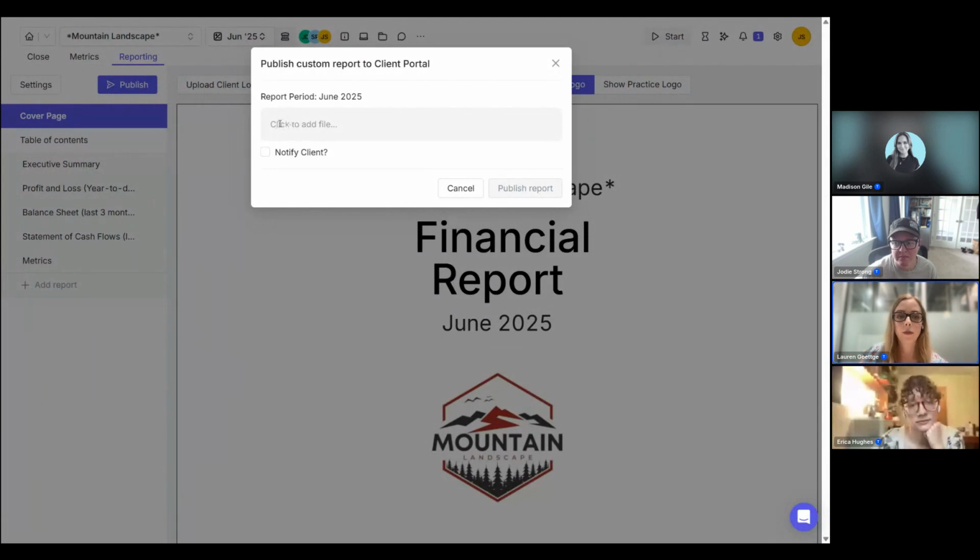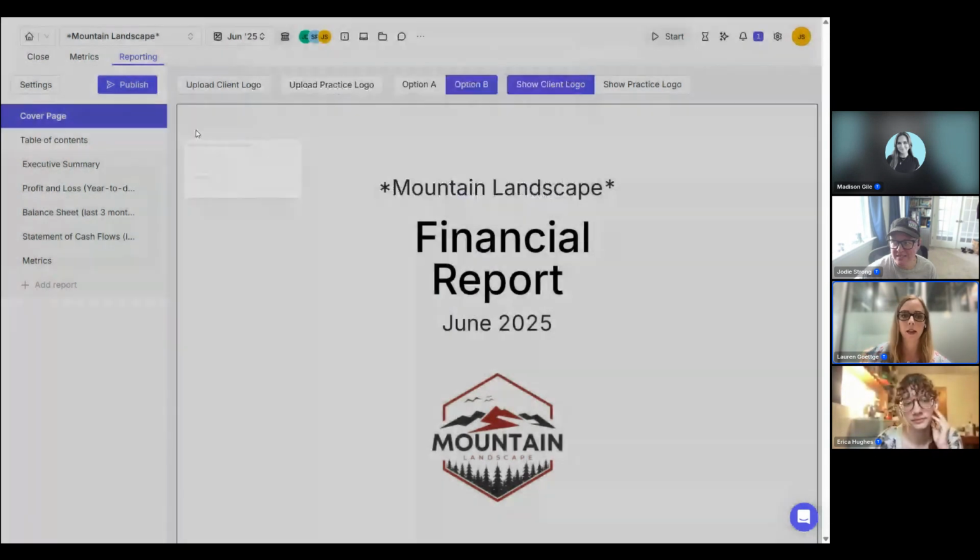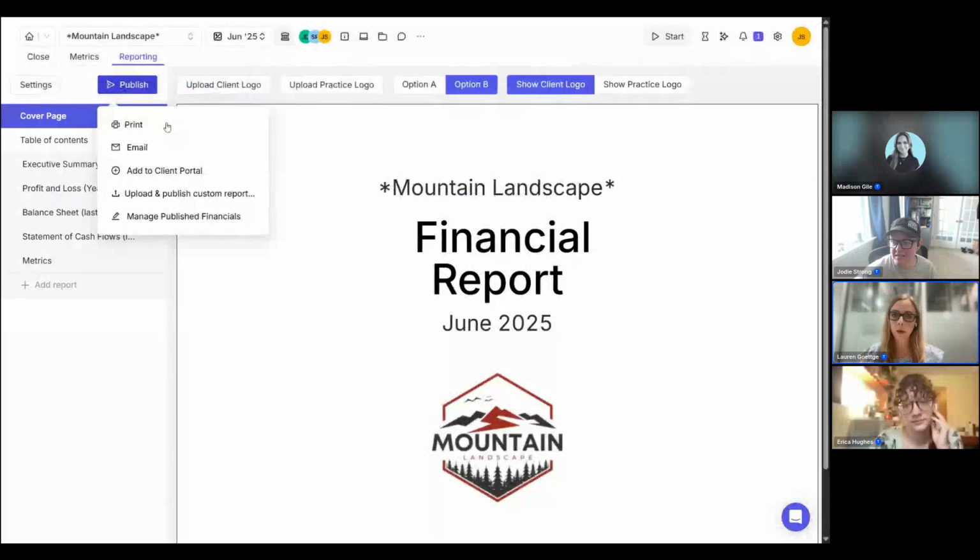I wanted to just clarify the publishing options. I'll reiterate really quickly if you don't mind clicking on them, Jody. The first thing I want to reiterate is that clicking that publish button does not automatically publish the report. There is really no such button in Keeper that you click and automatically sends out any client notification. There's minimum 2 to 3 clicks anytime you're sending something to a client.